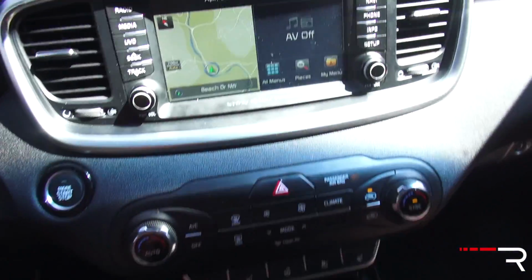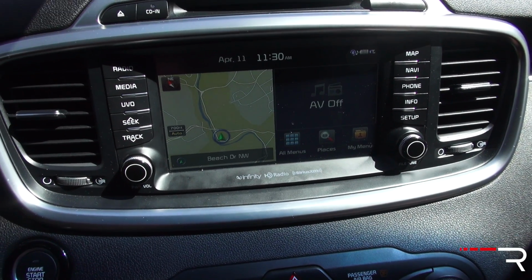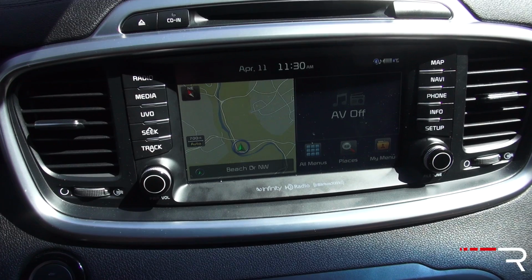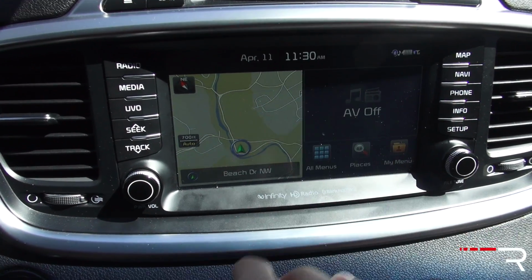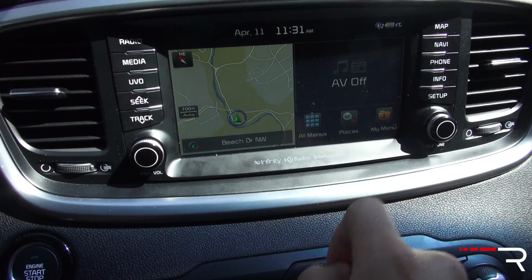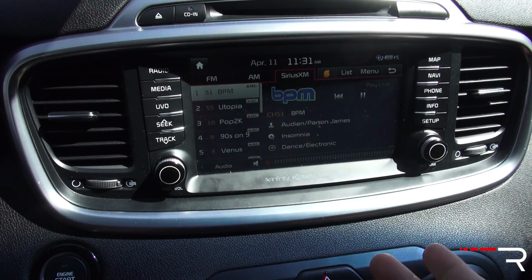And you can see here the company's UVO Your Voice infotainment system is included on this Limited model. If you guys want this 8-inch touchscreen, you have to go for the EX with the technology package to get that screen. Now you can see here it's a really good size. This is the home screen pretty much, and you can show your audio sources there, your nav, and then some other menu options there. Going to your radio settings here, you have your traditional XM, AM, FM.